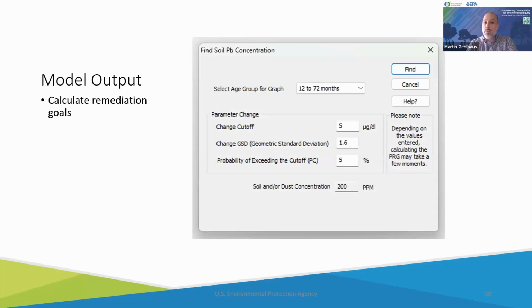The second output of the IUBK model is that we can calculate remediation goals. And we do that by selecting specific output parameters. In this case, if you'll notice the text that says change cutoff, that is our blood lead target. So that's our threshold, again, for what we are using to demonstrate an exceedance or a risk. And then we have a probability of exceeding the cutoff.